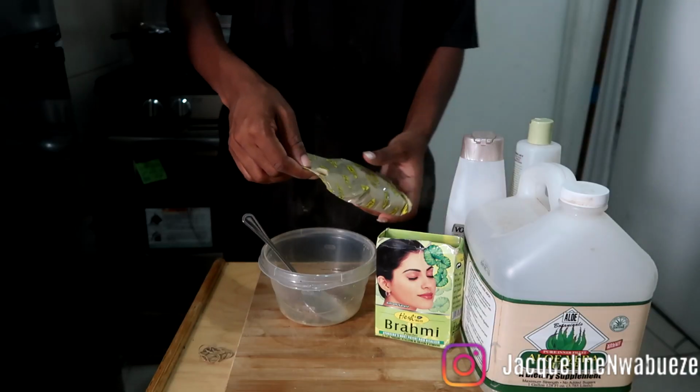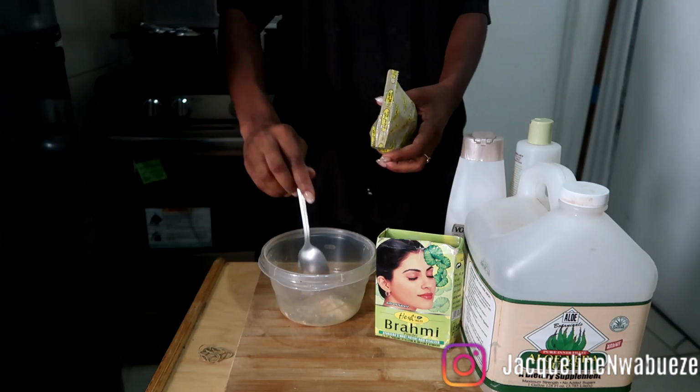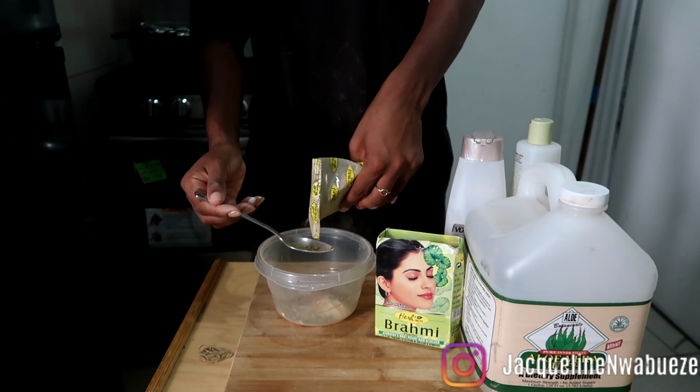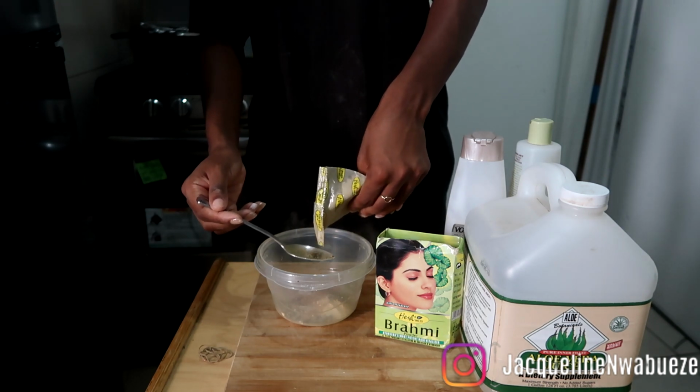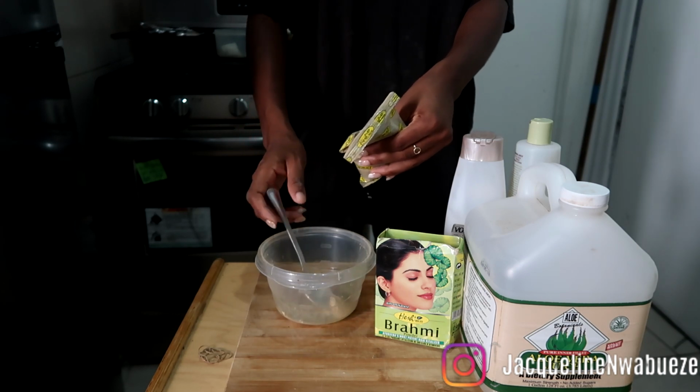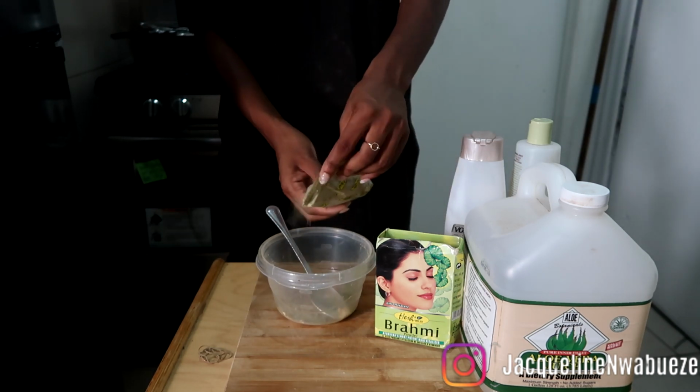Last but certainly not least is the brahmi. Brahmi is another one that's supposed to help with darkening the hair naturally, giving it a kind of shine and luster because of that appearance of darker hair. And it's supposed to help with volume. As you can see, there's a trend here. Trending in the direction of volume, baby.